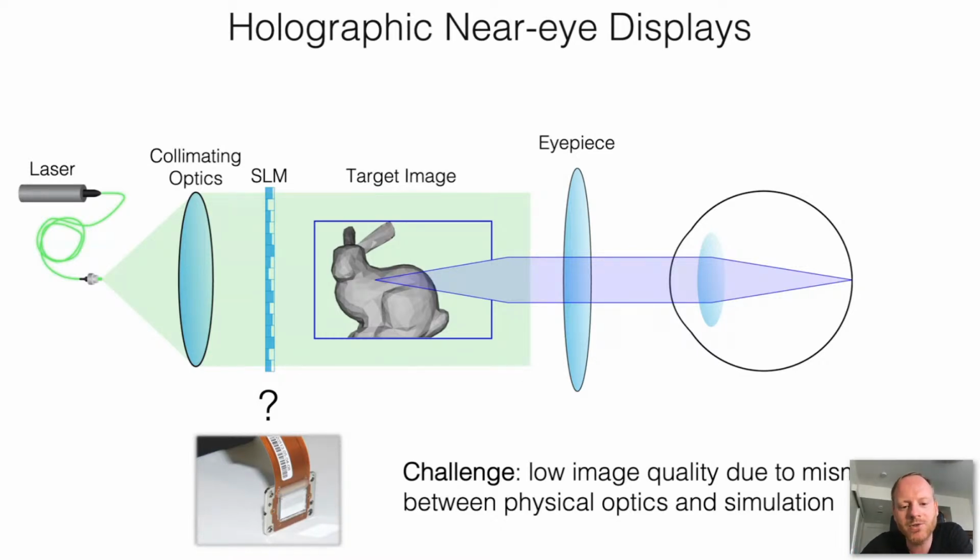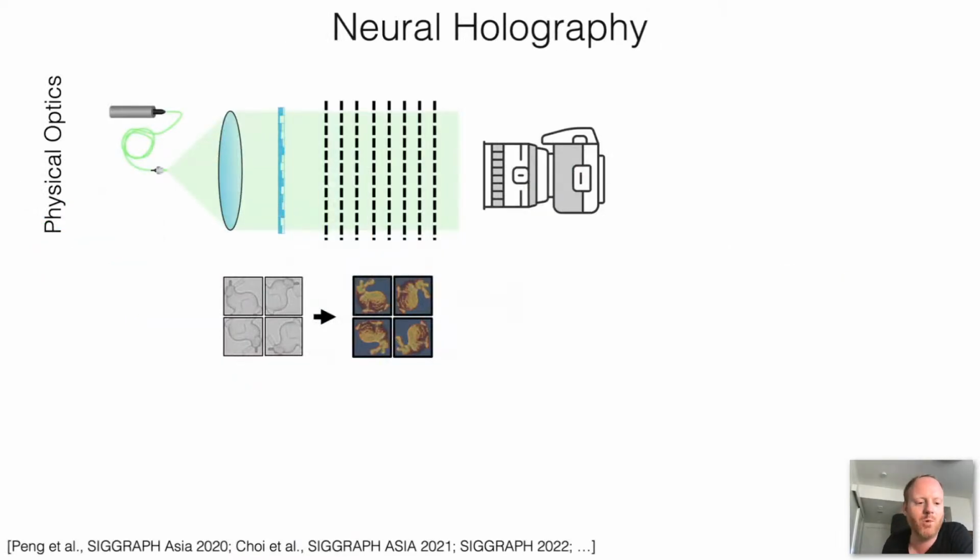And one of the challenges, probably the biggest, is this mismatch between the models that we use for simulating the wave propagation inside the display and what actually happens in physics. So there's a model mismatch, a sim to real gap, if you want. And this has been a core focus of our group for the last couple of years. And this is where we developed a set of techniques that we kind of call neural holography, where we try to combine the best of physical optics and traditional models and modern AI techniques.